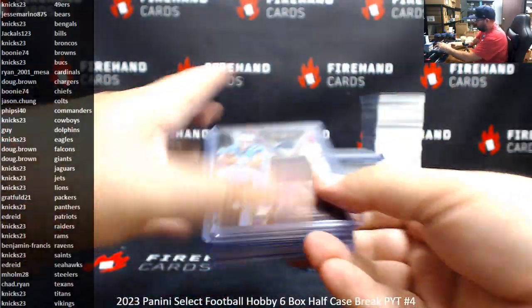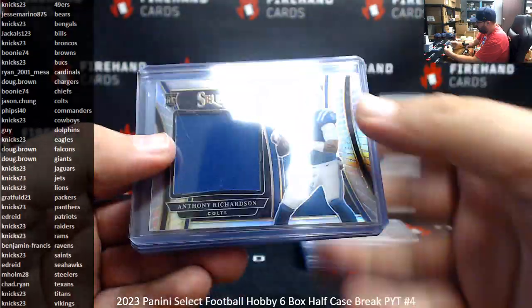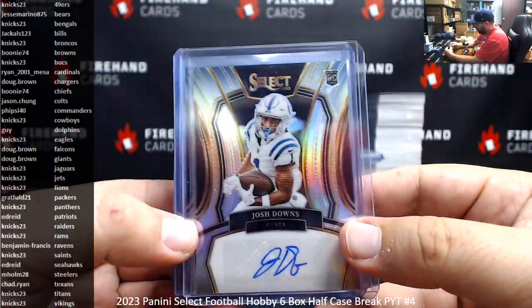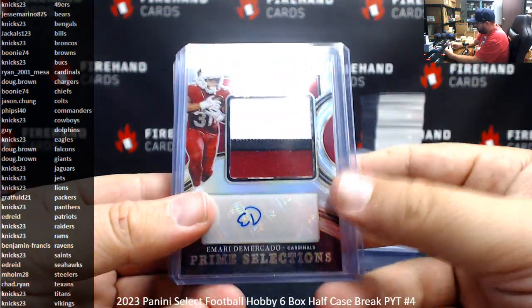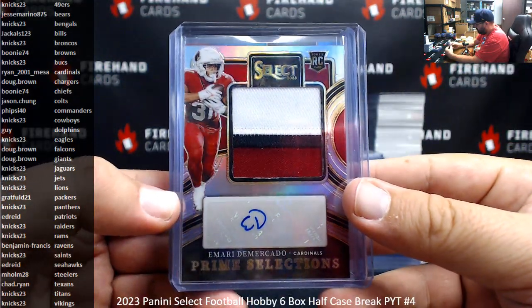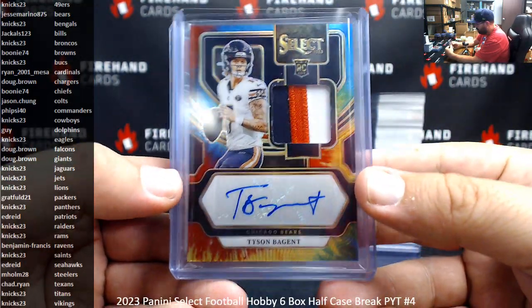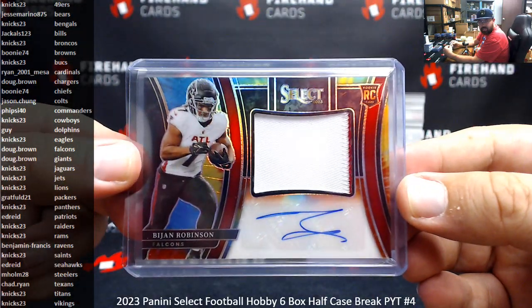Your rookie hits: Sparks memorabilia to 99, Bryce Young. Got a rookie jumbo jersey to 99, A-Rich. Autographed hits numbered to 199: Josh Downs, Drew Sanders, Ivan Pace Jr. Prime selections to 99, Amari Cooper. We got a tie-dye here to 25 of Tyson Bagent for the Bears, rookie patch auto. And then a jumbo rookie patch auto, also tie-dye to 25, Bijan Robinson, Falcons.